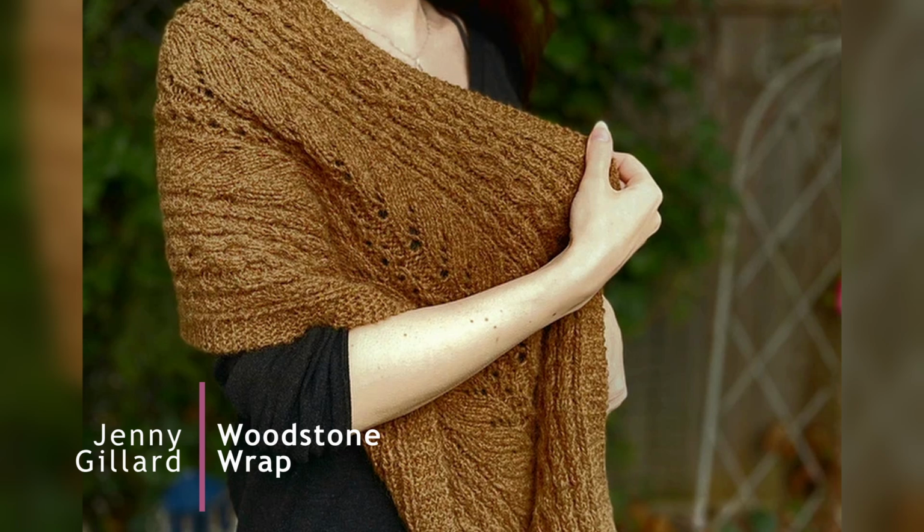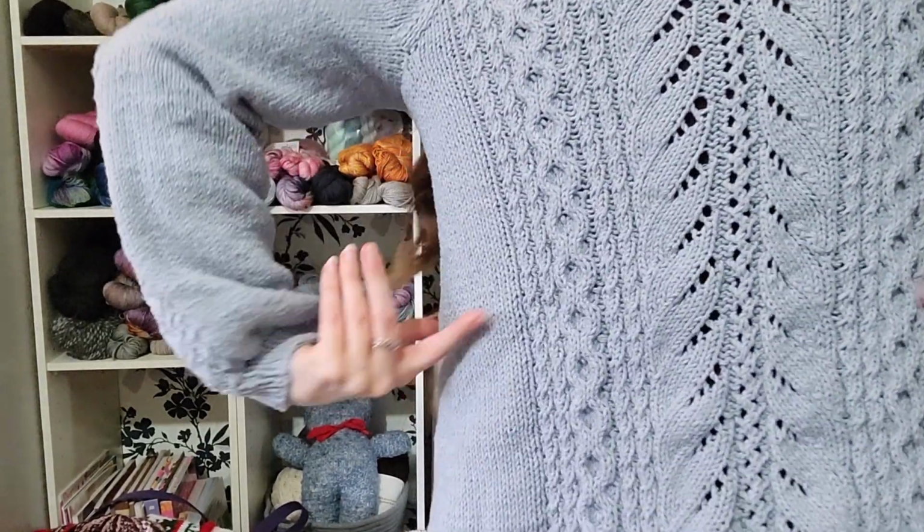And that uses the exact same motif, or sorry, the one on the back with the cables and then the lace panel. That is what I use for the Woodstone wrap, and I have it both written and charted in that pattern.